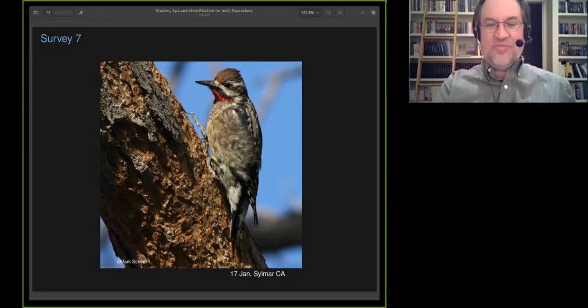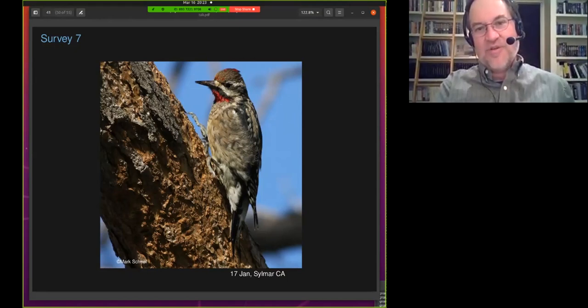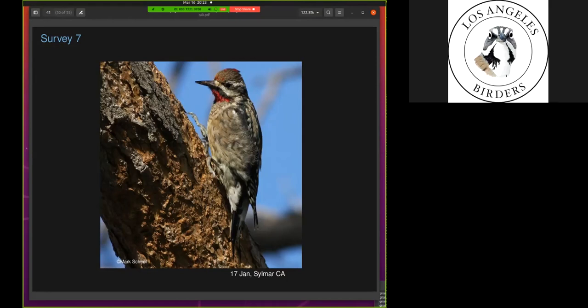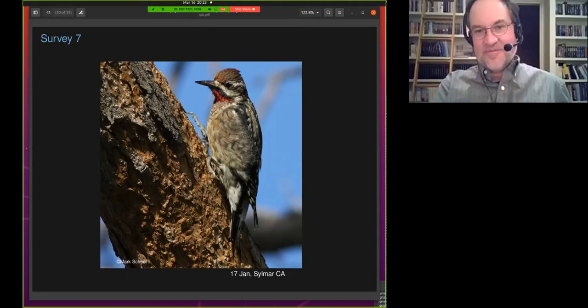So this particular individual, if you look at the crown, you see a lot of brown on the crown where it's mostly brown and not really red yet. So this indicates juvenile plumage. In this particular individual, a lot of the red has come in on the throat already, but not on the crown. Every individual is a little bit different, but having juvenile plumage or juvenile feathers still surviving in mid-January in Southern California, that pretty much nails it as a yellow-bellied.